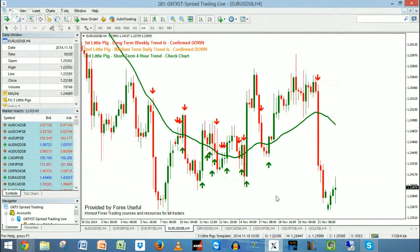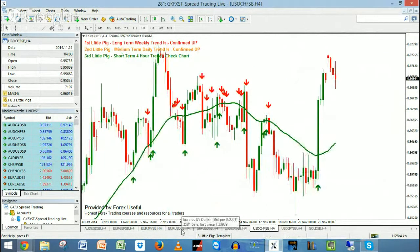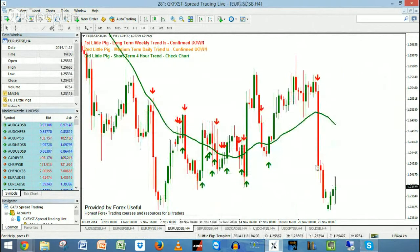Euro USD, we're down and down. Some people have asked, this is very similar to the USD Swiss, do I take these trades when it's such a big candle? And the answer is yes, I do. I take all of the signals.